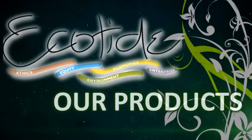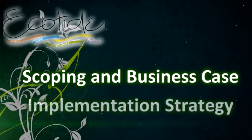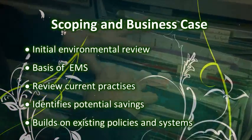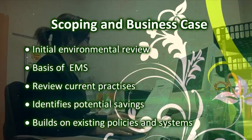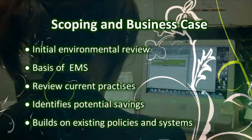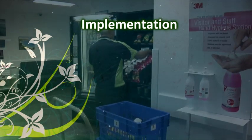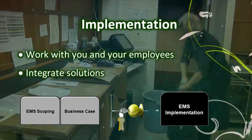Ecotide has two principal products for environmental management systems: EMS scoping and business case, and EMS implementation strategy. Scoping and business case is the initial environmental review. It provides the basis of development for the EMS by reviewing current practices and identifying potential savings for your organisation. Our service builds on your existing policies and systems to develop the best solutions for your business. The next step is EMS implementation, where we work with you and your employees to integrate these solutions into your business processes.